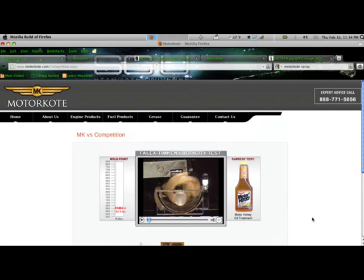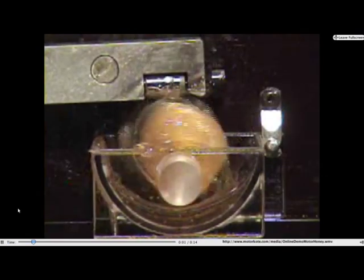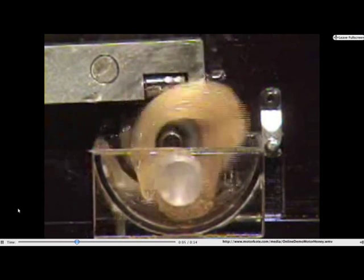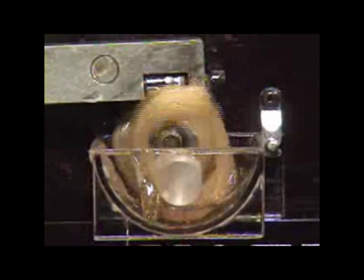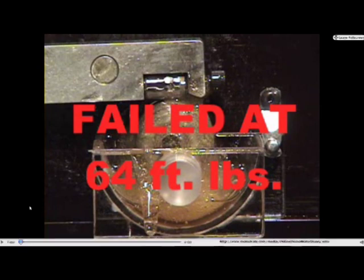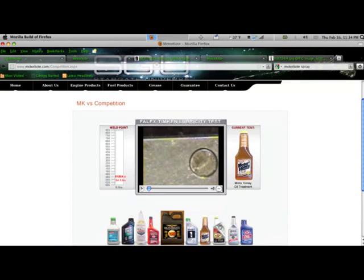This one's called Motor Honey. It's also an oil additive. It fails at 64 foot-pounds. That one looks more like honey than an oil additive to me.